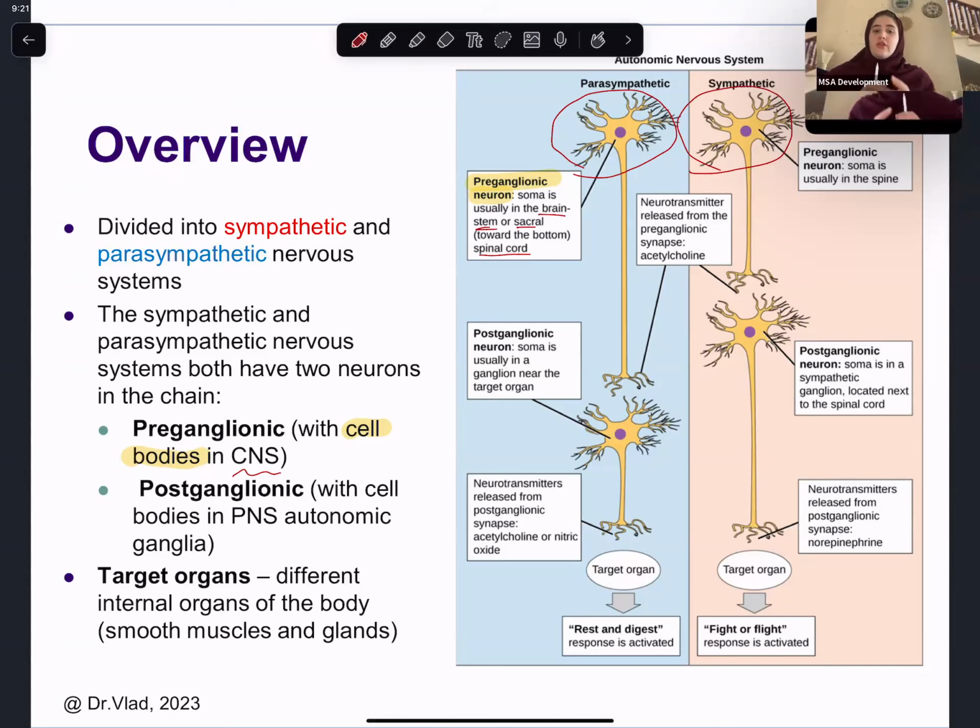And the location of origin is really important because I'm pretty sure they might ask you, where is the preganglionic cell body of the parasympathetic found? So you would say the brainstem and the sacral region of the spinal cord. But for the sympathetic, it is usually found in the thoracolumbar part of your spine. All right. Now, the postganglionic, on the other hand, the cell body is found in the peripheral nervous system. So basically, the peripheral nervous system is all the nerves that go out of the spinal cord and away from the central nervous system. All right.